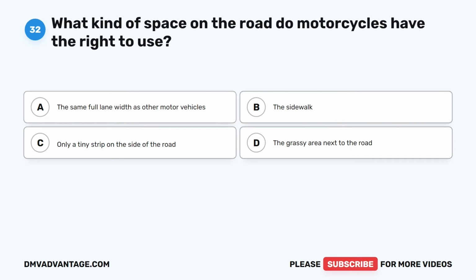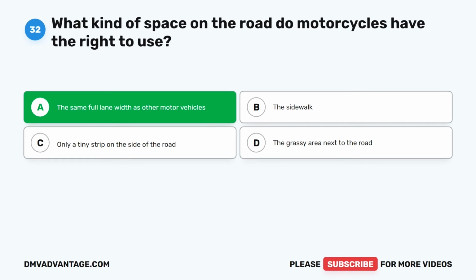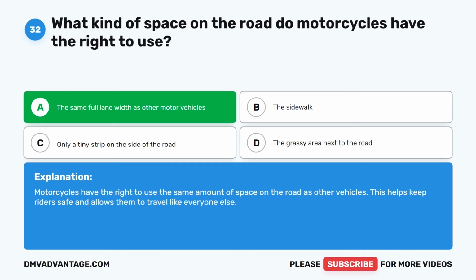Question 32. What kind of space on the road do motorcycles have the right to use? A. The same full lane width as other motor vehicles. B. The sidewalk. C. Only a tiny strip on the side of the road. D. The grassy area next to the road. The correct answer is A. The same full lane width as other motor vehicles. Motorcycles have the right to use the same amount of space on the road as other vehicles. This helps keep riders safe and allows them to travel like everyone else.